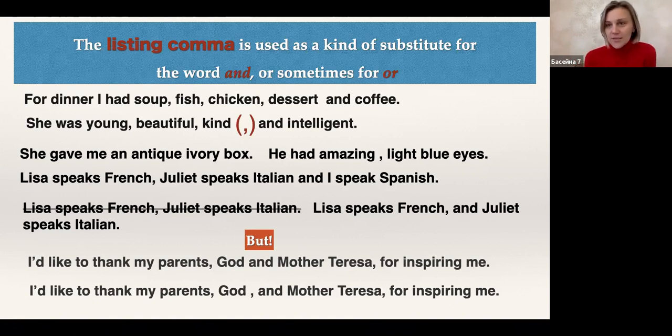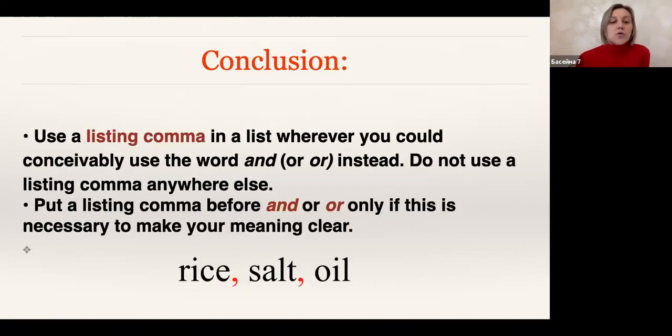So, the conclusion about listing commas. Use a listing comma in a list wherever you could conceivably use the word "and" or "or" instead of it. Do not use a listing comma anywhere else. Obvious, yeah? Put a listing comma before "and" or "or" only if this is necessary to make your meaning clear. So if it really influences the meaning, if you can be understood in a wrong way, then it's better to put it before "and".